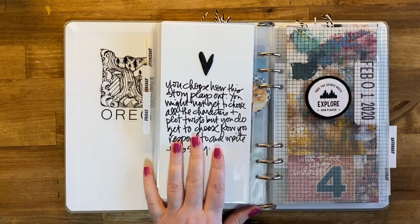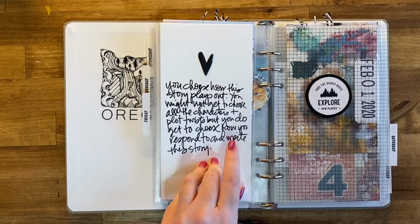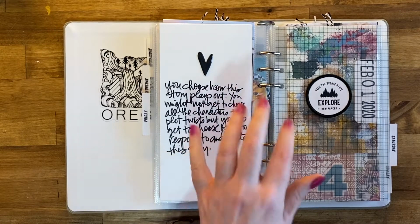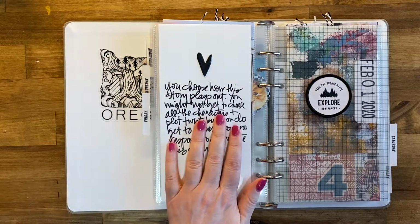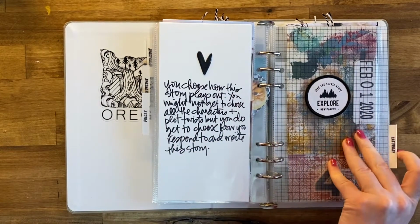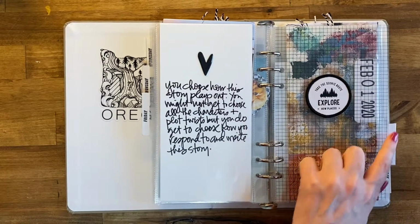And that was one of my favorite kind of lessons from the class, is that you are the main character in your story and you're the one that decides how the story goes, right? You can choose your reactions to the story, and I thought it was excellent. So one of my great lessons learned from that class.